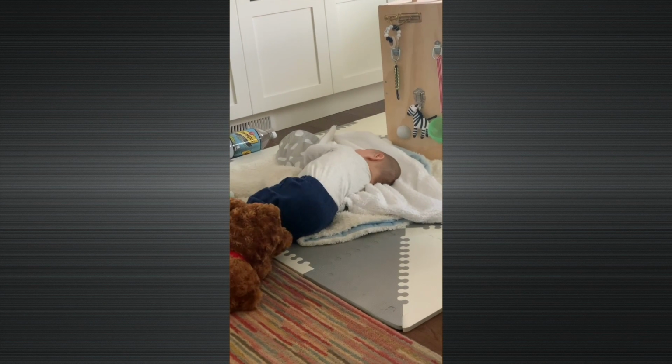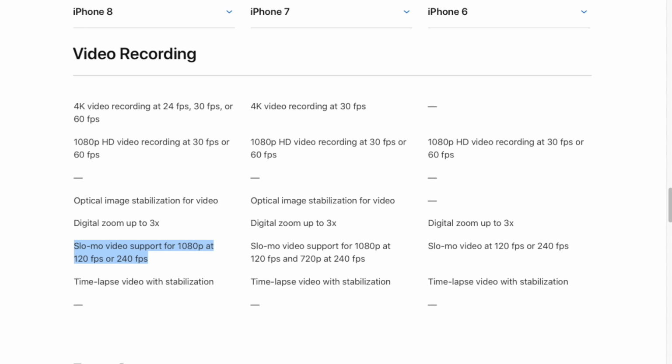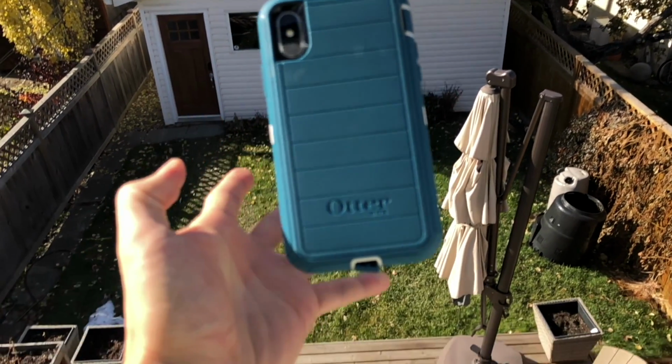When it comes to slow-mo shots, the 8s and newer iPhones allow you to shoot at 1080p at 240 frames per second, whereas everything else is 720p at 240 frames per second. This upgrade is awesome for me because, well, all my iPhone dropping footage is now in 1080p instead of 720p.